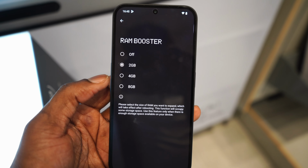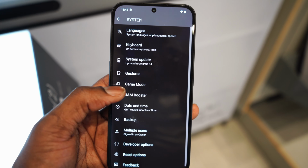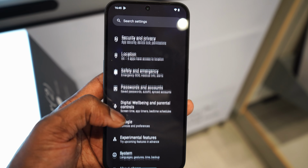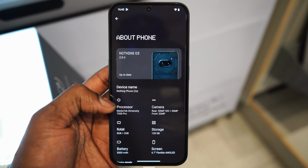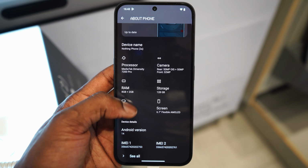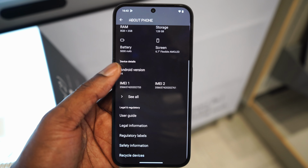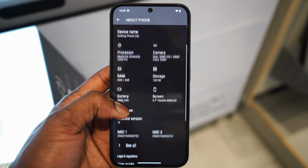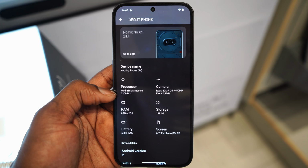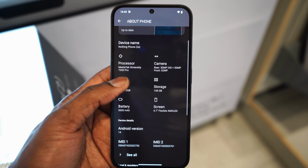For the RAM, you can buy this phone in either 8 GB of RAM or 12 GB of RAM. The 8 GB of RAM comes with 128 GB of internal storage or 256 GB of internal storage, while the 12 GB of RAM comes with 256 GB of internal storage. So there is no 512 and there is no 1 TB.